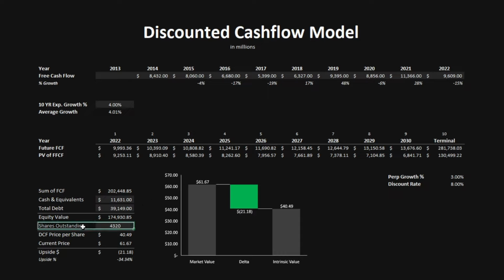Then dividing this by the amount of shares outstanding, we get a discounted cash flow price per share of $40.49, which is a 34.34% downside of this model.